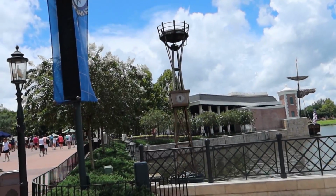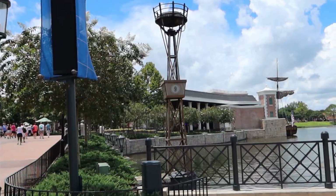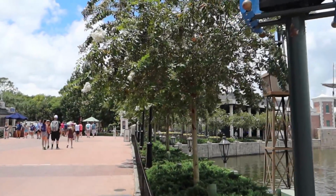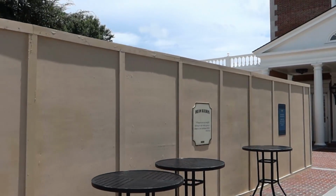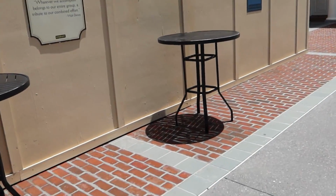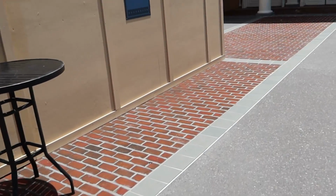Something we still haven't seen yet this year is the Guardians of the Galaxy show here at the America stage. It's just ending right now, so I think we missed it. The restaurant out here at the America Pavilion still closed for refurbishment. They've been redoing all the brickwork and concrete here on the ground.